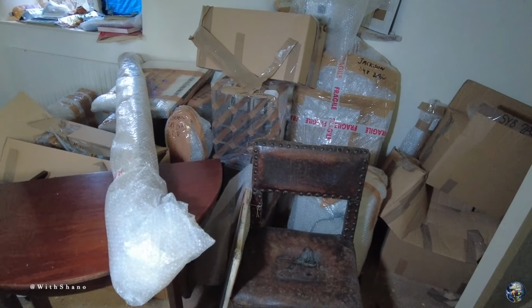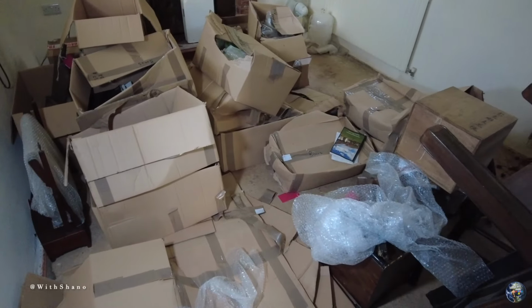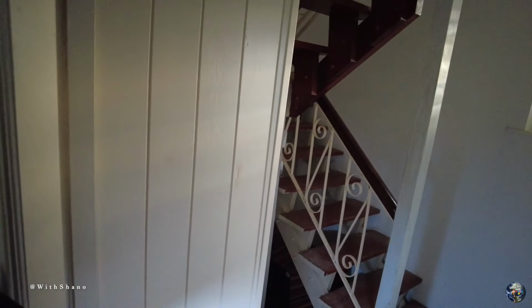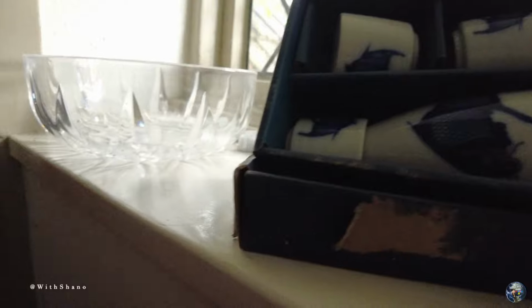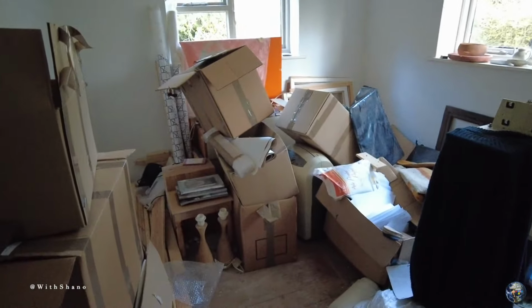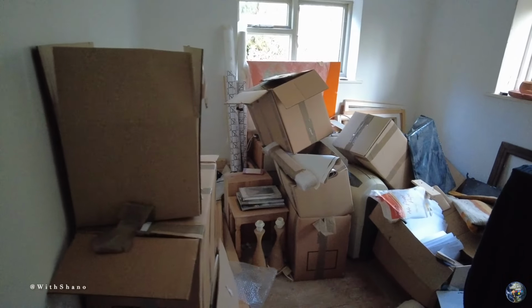This is obviously one of the doors. It's literally just used for storage by the looks of things. Just boxes on boxes and packaging. More storage. I'll give every door a good push. I'll give it all a good push. Yeah. It's just storage, isn't it?